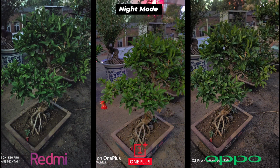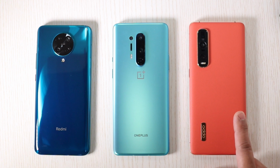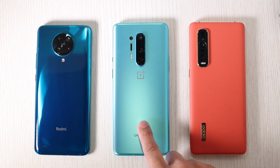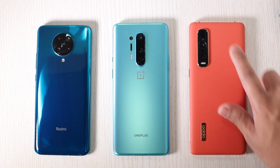Now, if you are still watching, then what do you think? Which one is the best? Considering price, Redmi K30 Pro has a decent camera setup, but truly it's not in the same league with Oppo Find X2 Pro and OnePlus 8 Pro. And among these two, I would choose Oppo Find X2 Pro. I know a lot of other people would go for OnePlus 8 Pro. Both of these two have their own pros and cons.